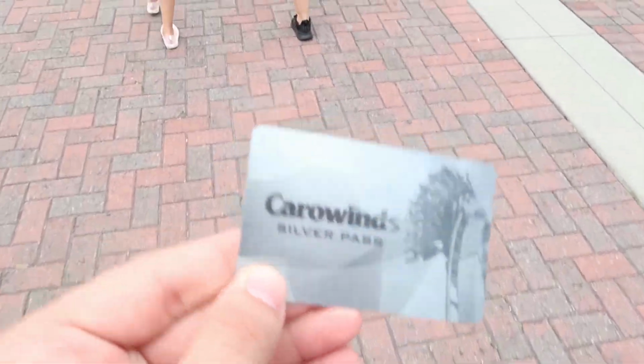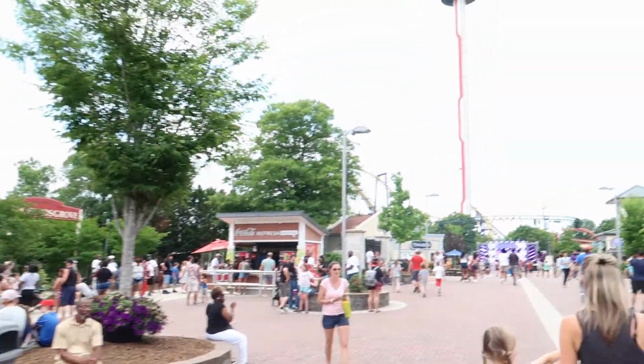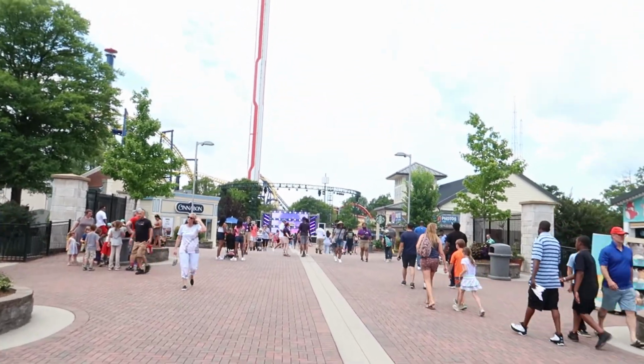Alright, so we got our silver passes, and that was quite the process getting in. Maybe I'll get into that later. But first we're going to try to make our way to Fury. It's a very busy and hot day today in the park, so hopefully we'll be able to go on some rides.